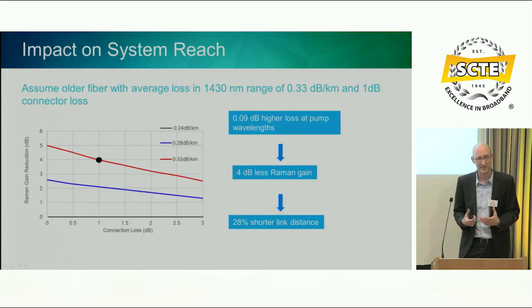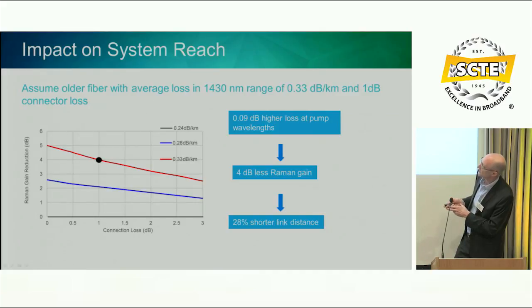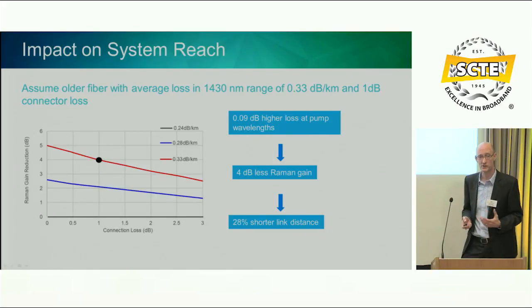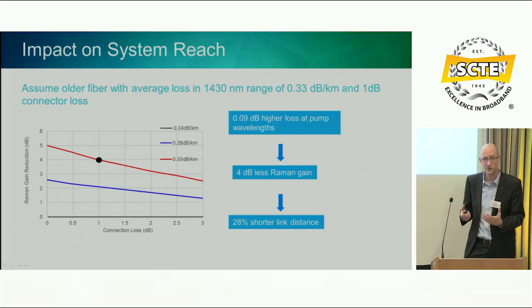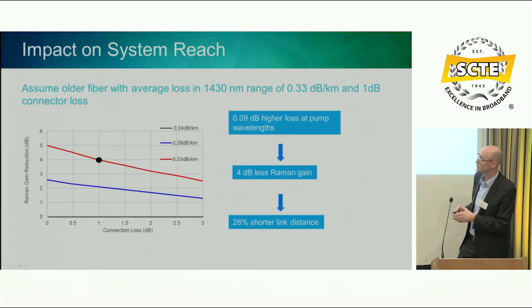To show how much it impacts, the graph we've got here is Raman gain reduction with connector loss. So this is the connector close to the Raman, but then the influence of the attenuation of the fibre. So 0.24 dB per kilometre fibre will be the zero water peak fibre, and then we've got successively worse attenuation. The 0.24 dB is the reference 0. And so by having the additional attenuation of the fibre of just 0.09 dB per kilometre, it's robbing me of 4 dB of Raman gain. So that can be the difference between the system working and not working.